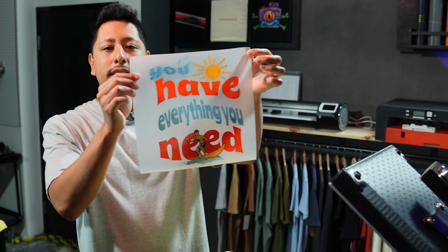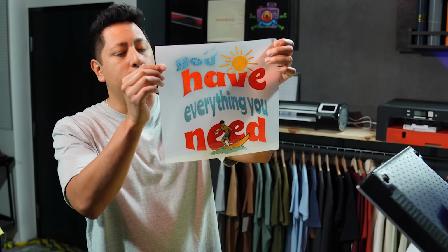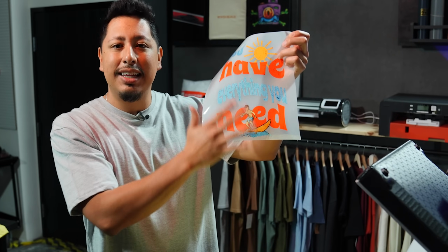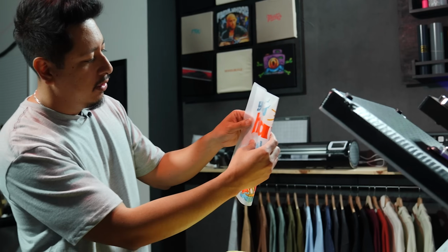Now, we were talking about using Kittl to do vector art, and as you can see here, this is the vector art that's clean lines and edges. Now, the reason for that is because you want to be able to peel easily, you want to be able for it to last long on a t-shirt, and vector art is also what's required for screen printing. So think of using DTF as a screen printing.